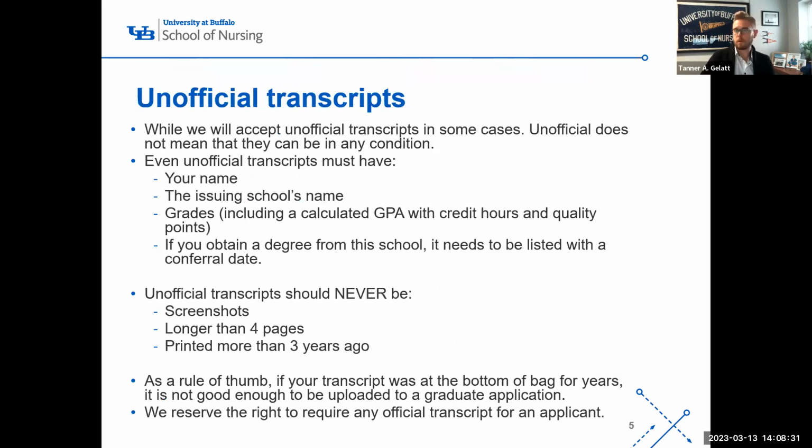So let's talk a little bit more about unofficial transcripts. While we will accept unofficial transcripts in the cases that I just laid out, unofficial does not mean that they can be in any sort of condition. Unofficial transcripts must have your name on them, the school's name on them, grades that you received at that school, including the calculated GPA with credit hours and quality points.